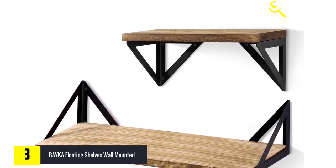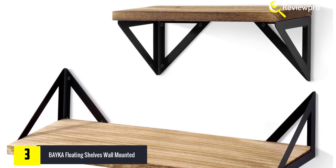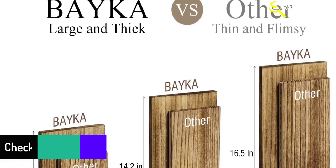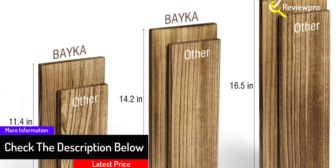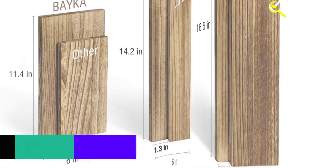Simply designed with solid paulownia wood and industrial matte metal brackets, the floating shelves not only enhance the aesthetic flair of any contemporary household, but also enable a delightful experience. These shelves allow you to have various decorative styles. You can install the wood on top of the bracket or the brackets holding the wood from above.